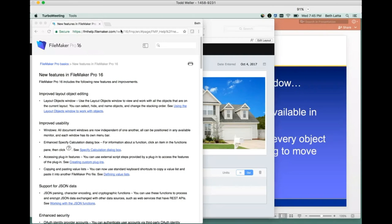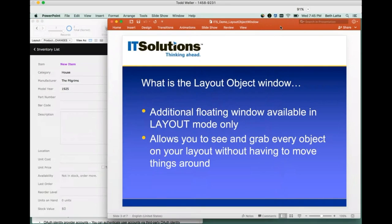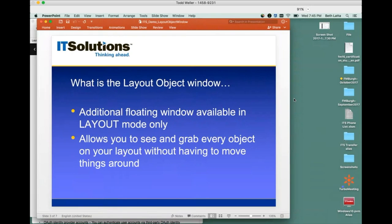All right. Yeah, so the very first feature, if you look at FileMaker's new features list in FileMaker Pro 16, is improved layout object editing with the layout objects window. And I have to say, you're seeing my screen, okay. It is saving my life on something I'm working on. Of course, I'm not going to show you that. I'll show you a sample file, but we'll talk about it.